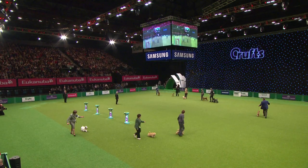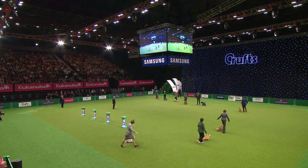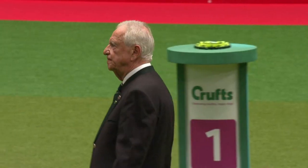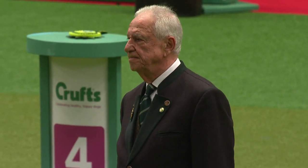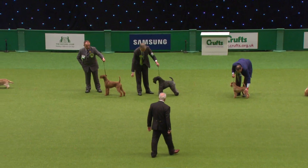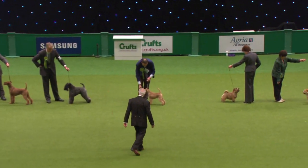Well, they're being well appreciated by this massive crowd. 6,000 people here on Best in Show night, the final night of Crufts 2012, the world's greatest dog show, truly international in flavour now. Of the Terrier Group, Crufts 2012. He's going to one of the small ones.